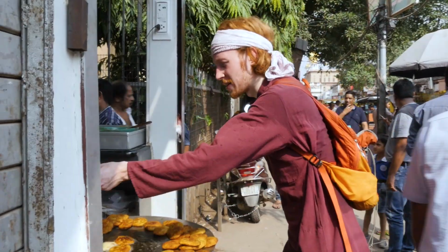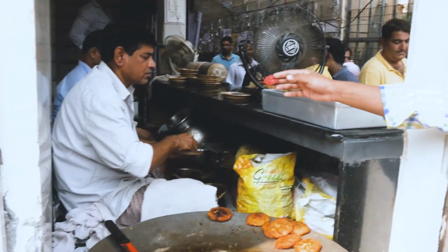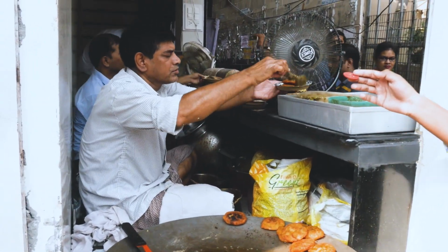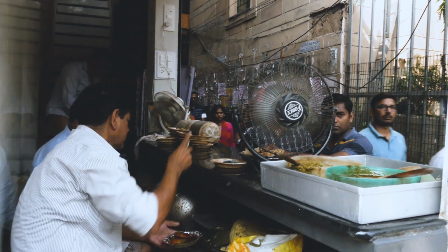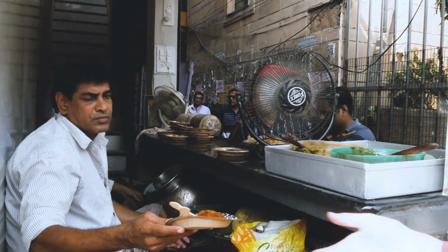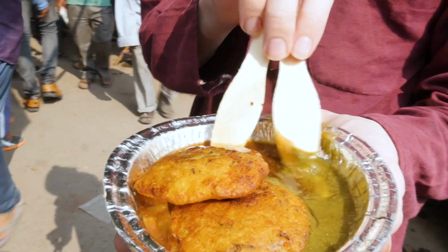All right, I've got one token for Aloo Tikki. All right, these Aloo Tikkis are about to get covered in some sweet green and red chutneys. Oh yeah, look at that. Green chutney and red chutney. Give me a spoon for the eating. And here are our stuffed Aloo Tikkis. Thank you. So here is the next dish, the Aloo Tikki.